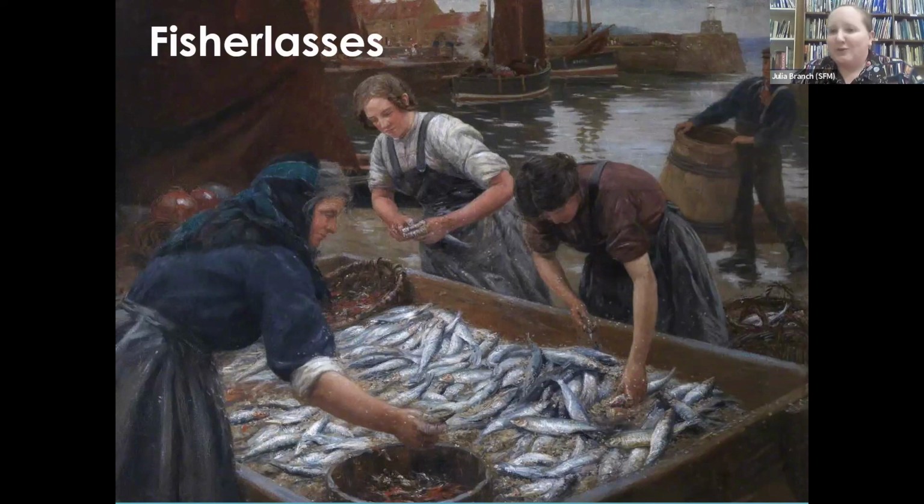And they would sing songs to help themselves keep going. But these women did have a lot more agency and independence than a lot of women in the 19th century.